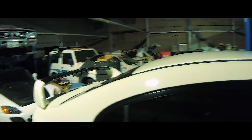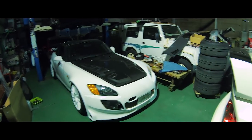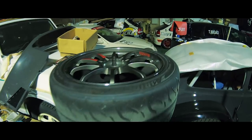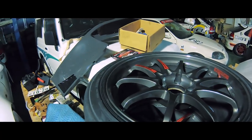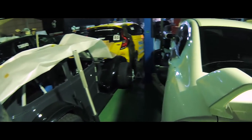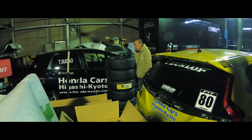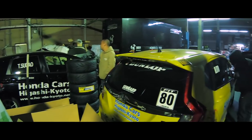Just when you thought our shop looked bad. Huh? So when you think our shop looked bad. Ooh. CE28 SLs right here. Whatever this is. Maybe it's like a requirement for the race. Yeah.